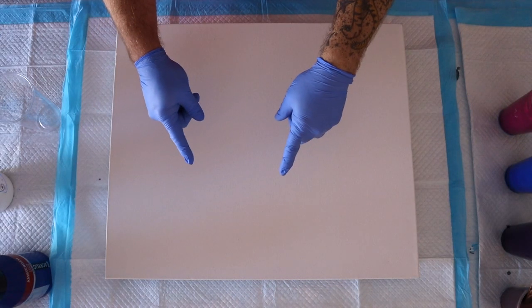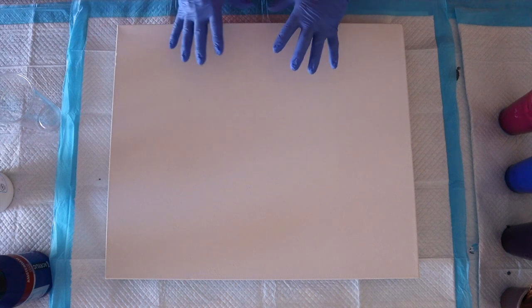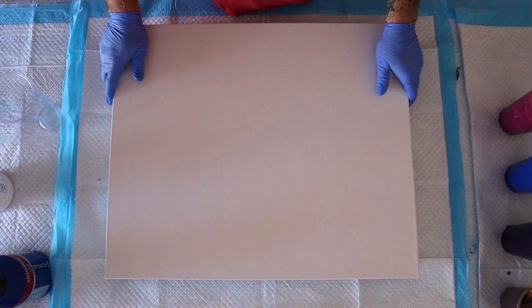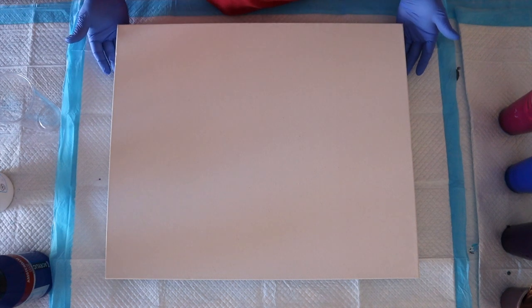Hey guys, it's Jeremy here, and I am super excited about today's pour. I have this wonderful 20 by 24 inch canvas. It has been pinned and taped on the bottom.